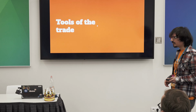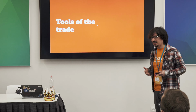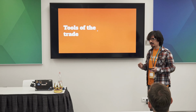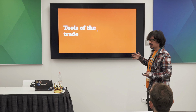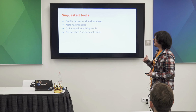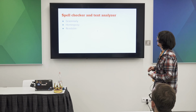Because this is a workshop space and this is a WordCamp, when I go to WordCamps I like to get ideas for new stuff, new apps, new tools. So I will just quickly go through the tools I use, because maybe it will be interesting. These are the types of tools I suggest. I think the slides will be available, so I won't stick to this.